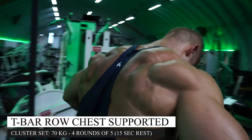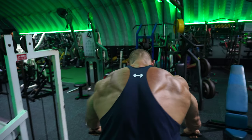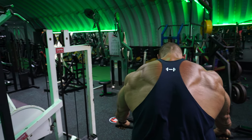Now, this is going to be a cluster set after having done one working set of around 10 to 12 reps. So that's the first working set.